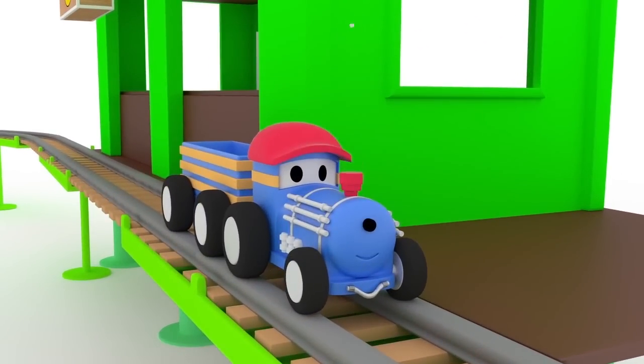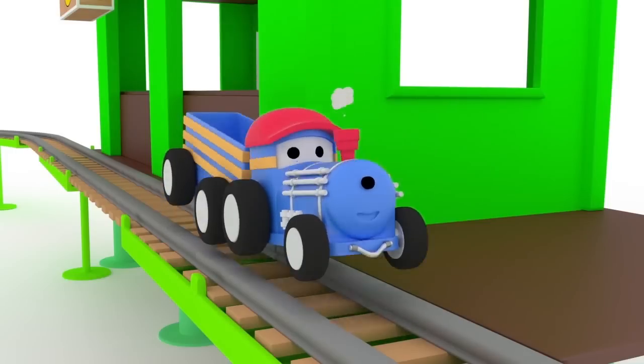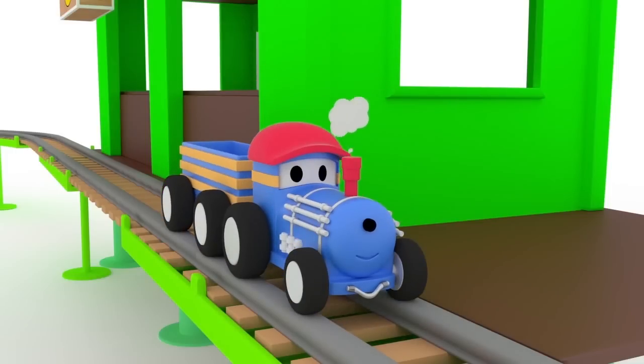Ted, how are you? Would you like to make up a workbench and learn the names of the tools with us today? Great, then let's go.